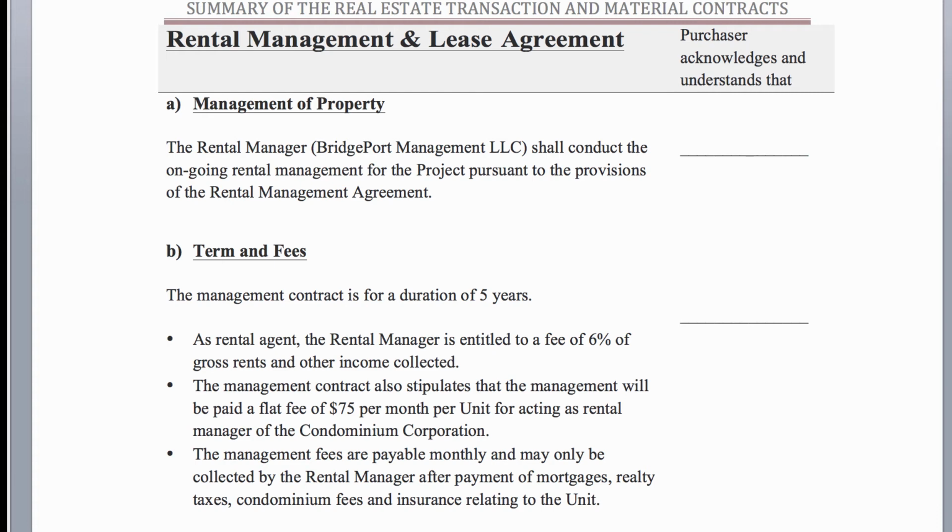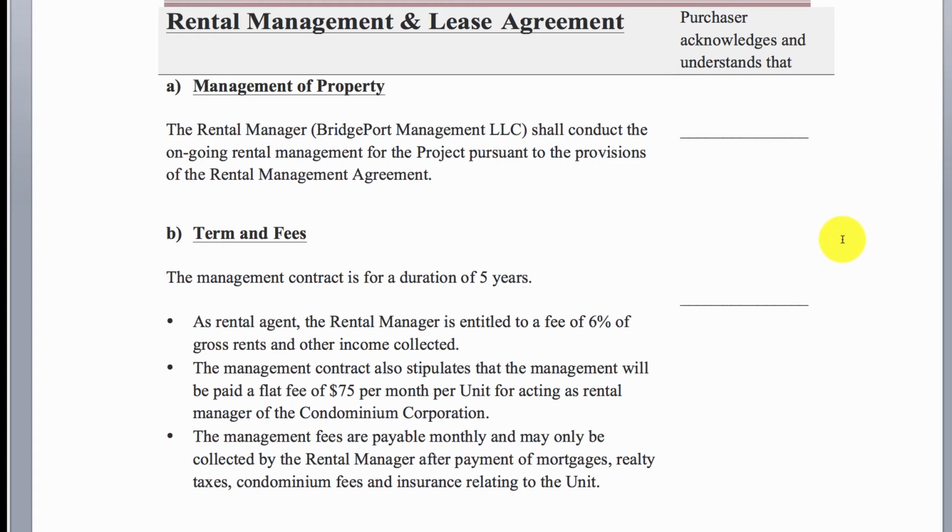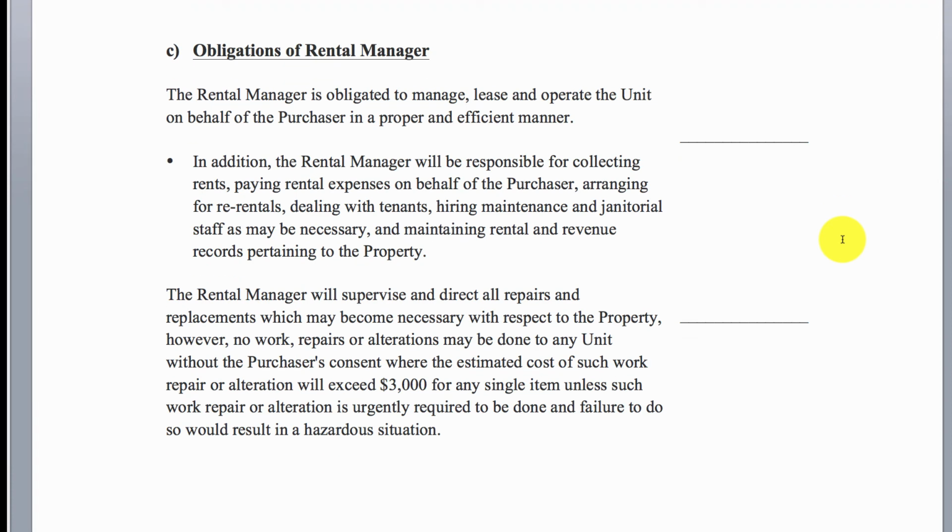These fees are payable monthly and may only be collected by the rental manager after payment of mortgages, realty taxes, condominium fees, and insurance relating to the unit. So we're not paying us first. We're paying our management company after we've paid mortgages, taxes, condo fees, and insurance on the unit. Another thing, what will we be doing?